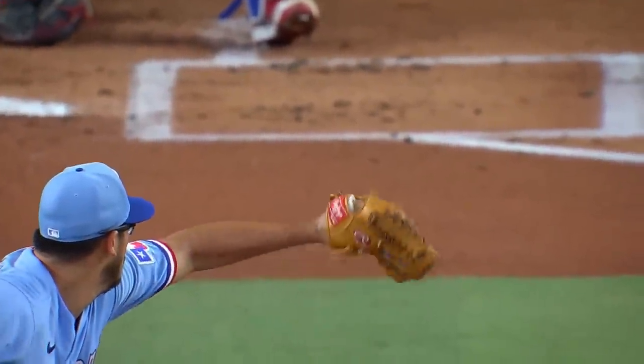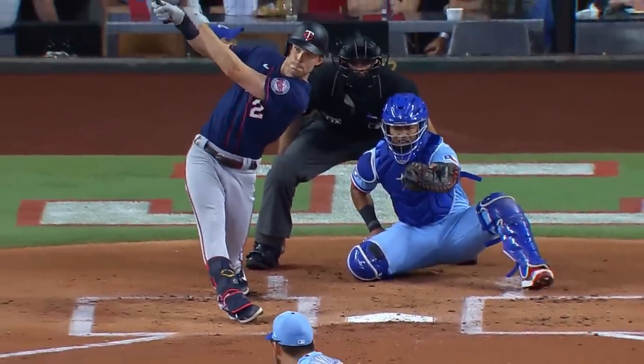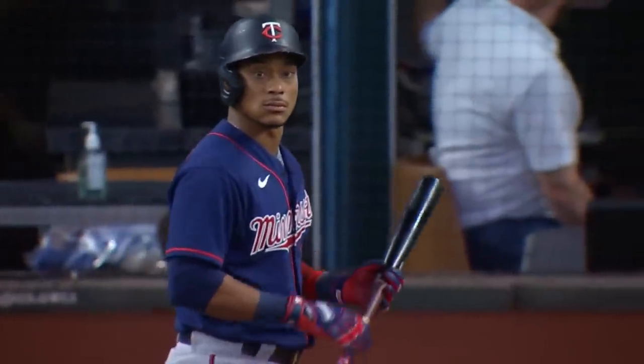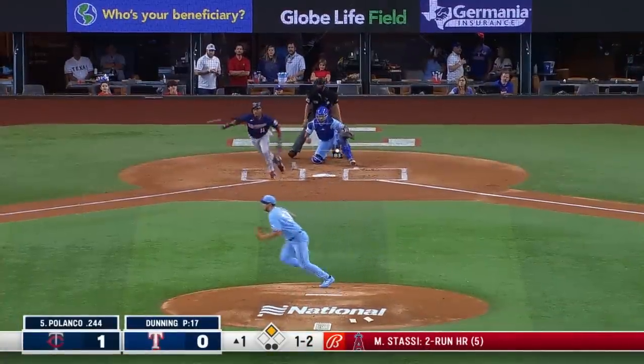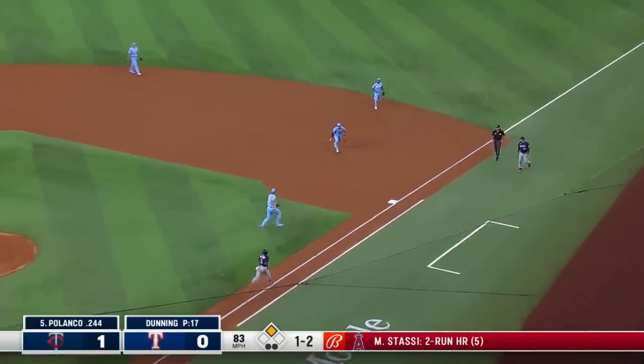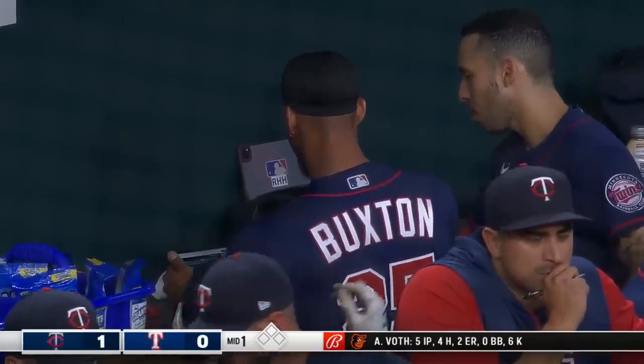Fair amount of balls hard, especially on this road trip, and a lot of them to that pull side, but he's starting to get a little bit of elevation. And that'll get Polanco to the plate with Kepler at second. The 1-2. Bouncing ball hit slowly toward first, fielded by Lowe. He flips to Dunning, who gets to the bag ahead of Polanco to end the first.